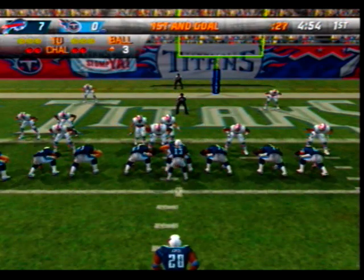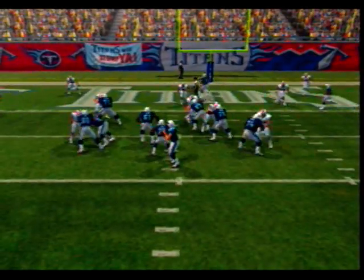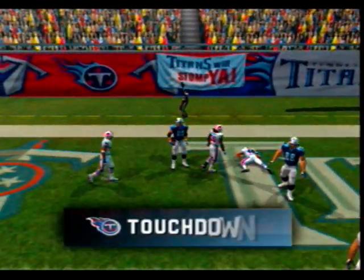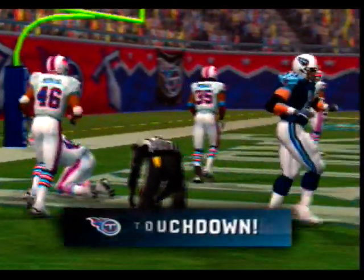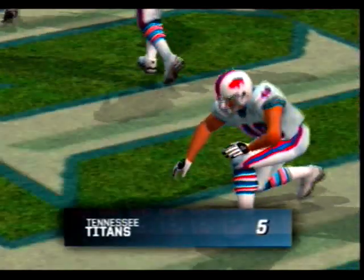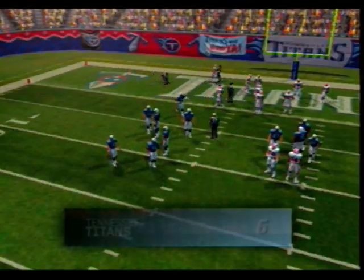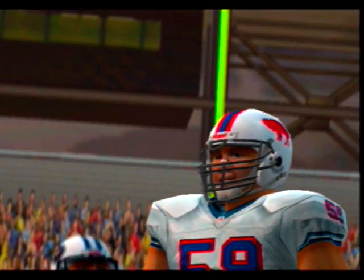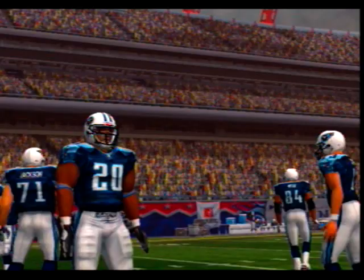What's the hard count? Buffalo comes out in their nickel package. For the end zone. Touchdown, Tennessee. Defense just didn't look like they were together on that one. There were guys moving around and looked like they didn't know who was supposed to go where. This is one of those situations where everybody has to be on the right page out there.